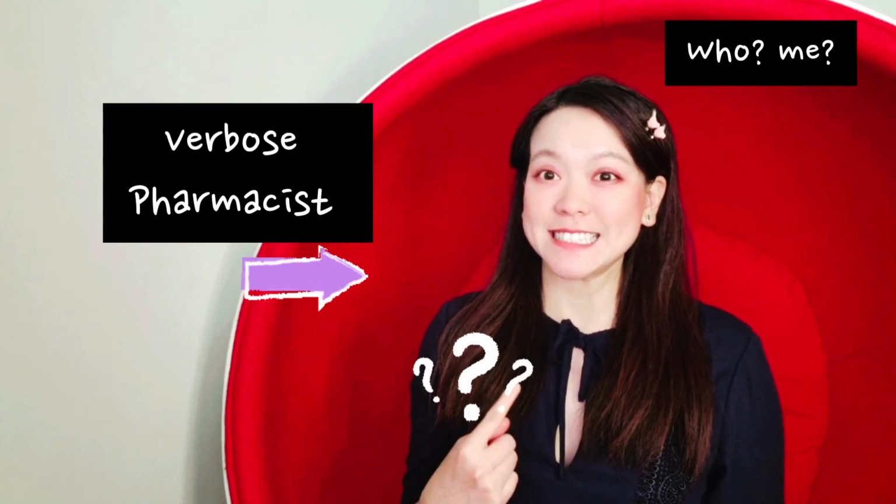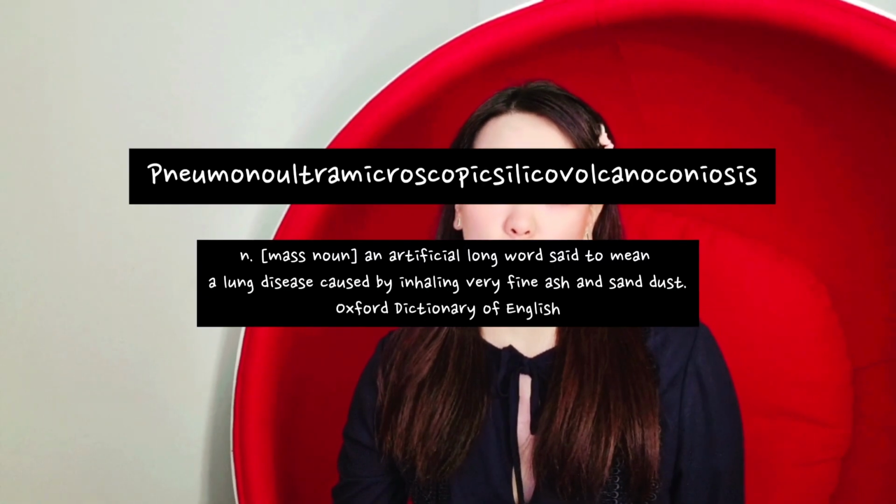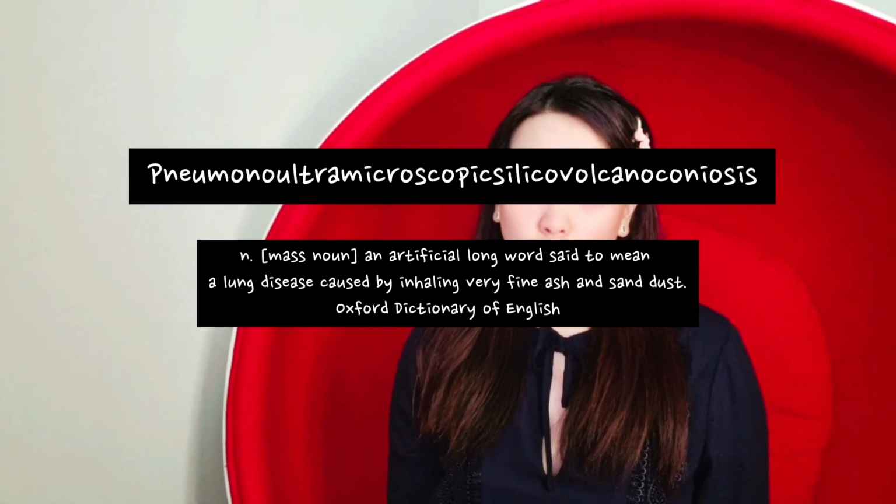The full spectrum of UV radiation commonly subdivides into UVA, UVB, and UVC. Don't you just love people who name things simply? Scientists of the future, don't forget people have to study whatever you find, so please don't be a verbose scientist. I mean, you made up this 45 letter word and had the dictionary editors write a definition that starts with an artificial long word said to mean. Anyway, let's go back to our UVA, B, and C.